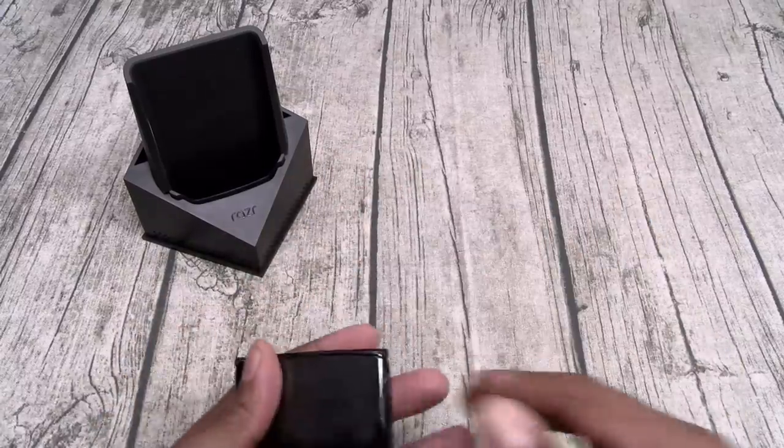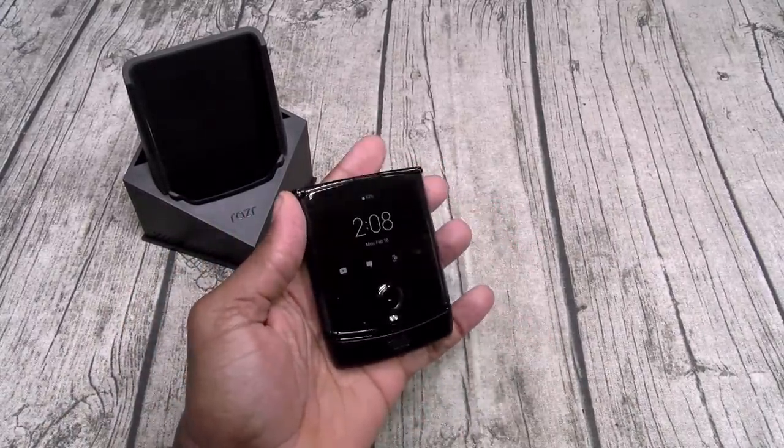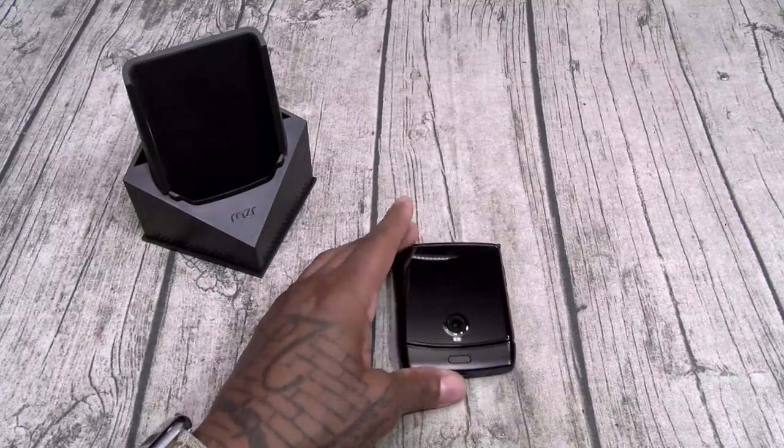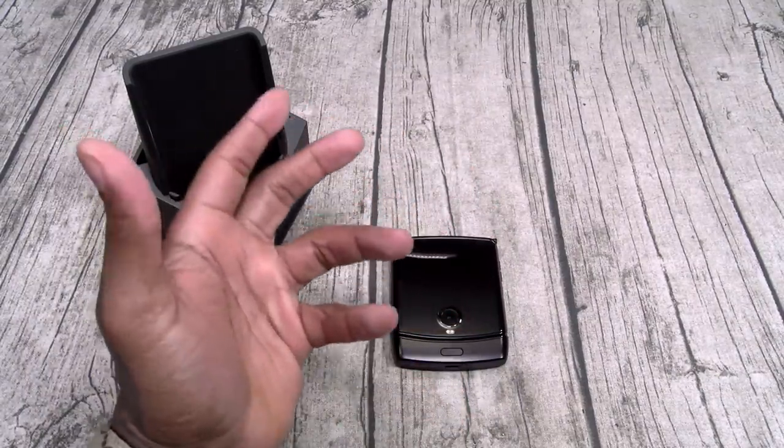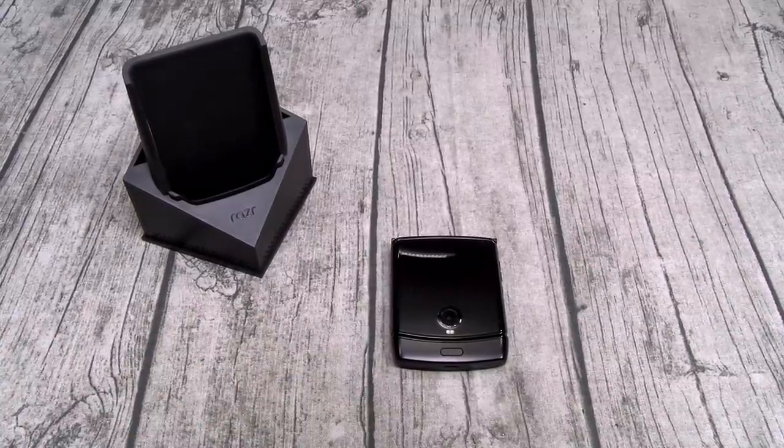Next, no always on display. Now, let me show you this real quick. No always on display. This is a phone that's going to be on the table. You're going to be wanting to draw attention to yourself to get your little flex on. It should have had an always on display.